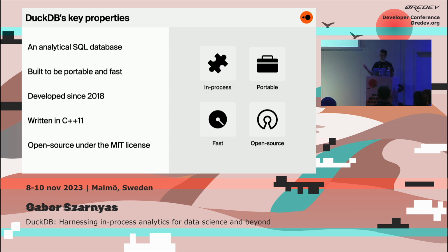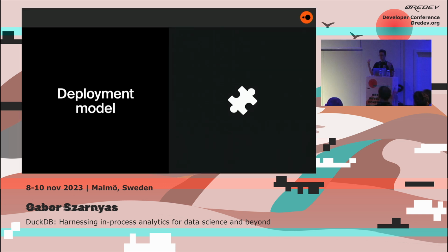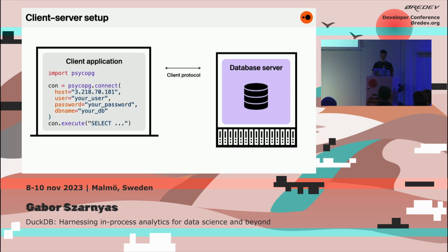But how does it actually work, and how does it actually exploit the fact that we have all this modern hardware on our desk at our disposal? Well, we had to rethink the fundamentals, as DHH suggested, and this starts with the deployment model. Traditionally, it was a given that if you wanted to do analytical data processing, you had to have something called a client-server setup. So you had your laptop on the left. This is a client application written in Python. But you had a big, beefy machine, a database server running either on premises or in the cloud with lots of cores, lots of memory, and fast disk that did the actual number crunching for you.